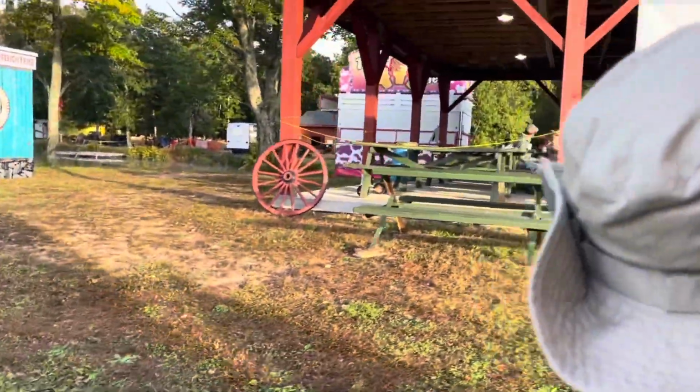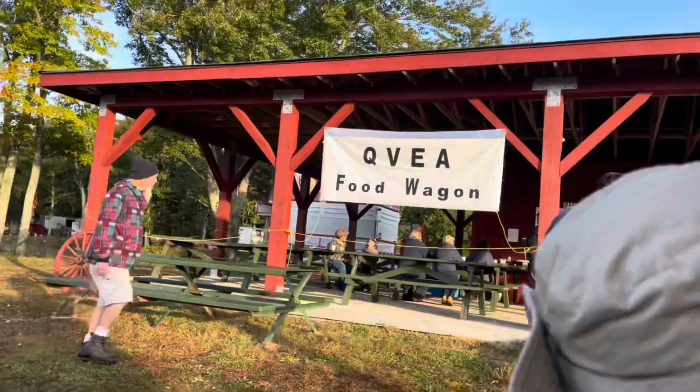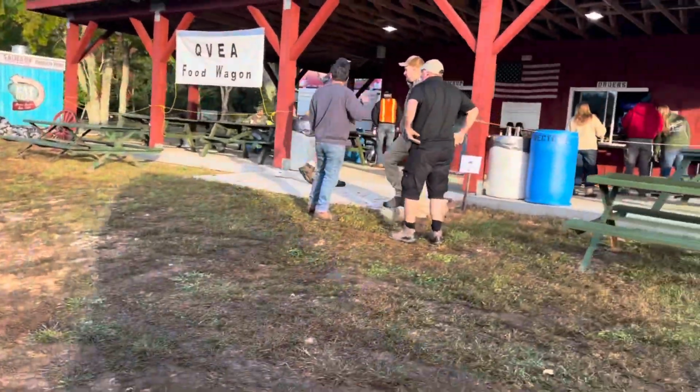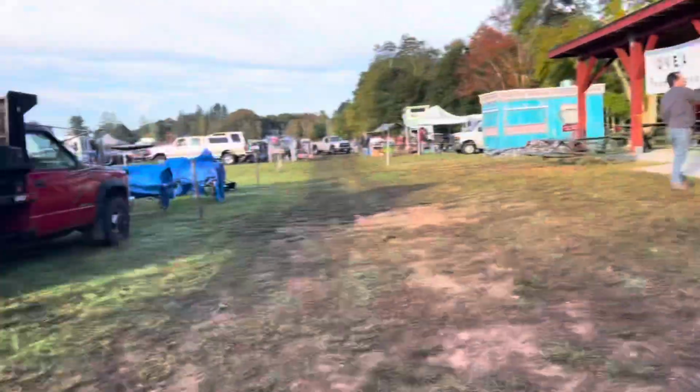This is all new. This wasn't here last time we were here. Food wagon, whole food wagon area. The whole thing is new. Before it used to be a kid's playpen there. Playground, not a pen. Oh yeah, it was a corral, my grandfather says.